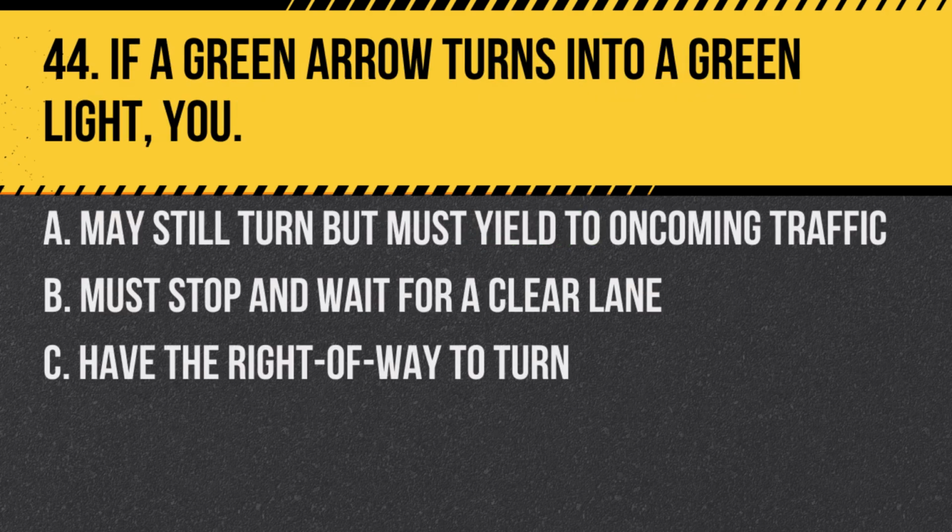Question 44. If a green arrow turns into a green light, you A. May still turn but must yield to oncoming traffic. B. Must stop and wait for a clear lane. C. Have the right of way to turn. Answer: A. May still turn but must yield to oncoming traffic. A standard green light doesn't grant right of way like a green arrow does.